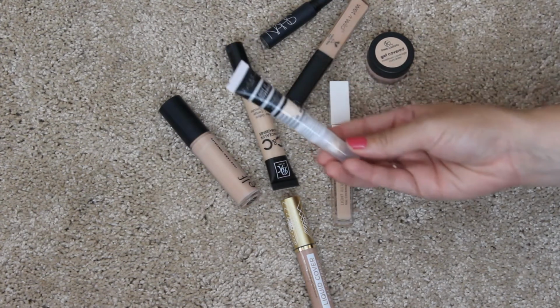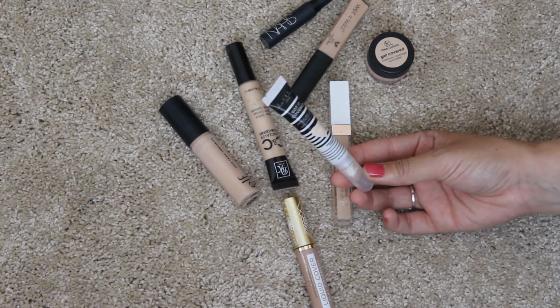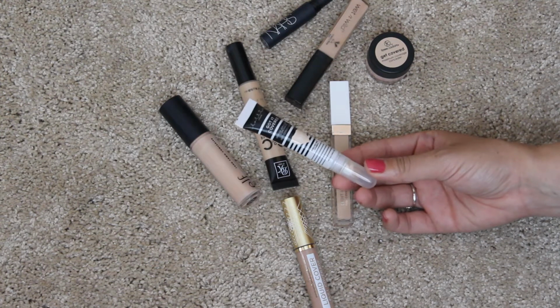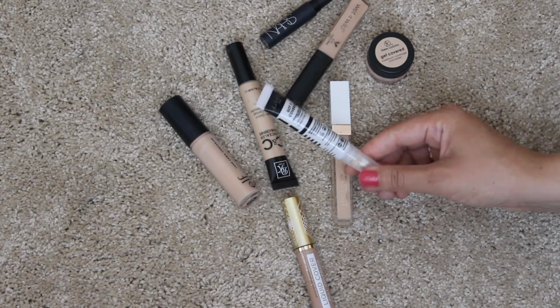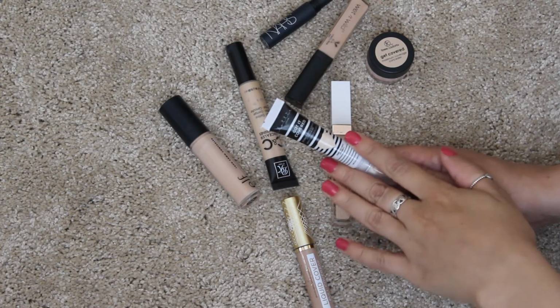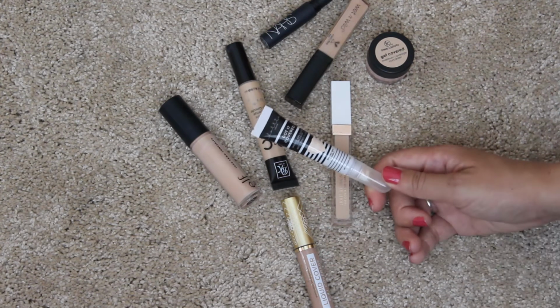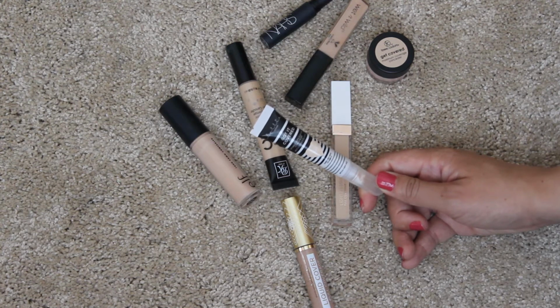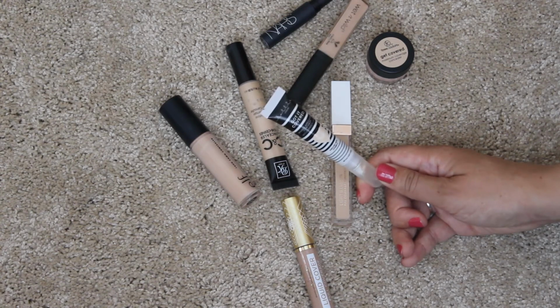Next up we have the Lottie London Got It Covered Sponge Applicator Concealer. I have the shade Buff. So basically with my skin tone, almost everything that I have has the word buff in it. I honestly don't remember if I liked this or not, and it's somewhat of a recent purchase. I just did a video not that long ago testing out Lottie London products. I don't remember if I like this though, so I'll have to go back and use it a little bit more, but because this is a cruelty-free brand, Lottie London is, I will definitely be keeping that.